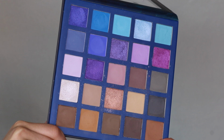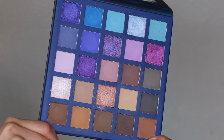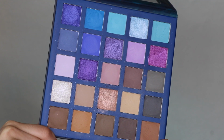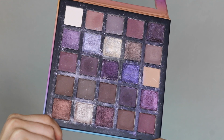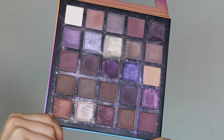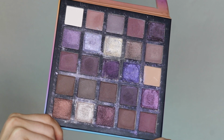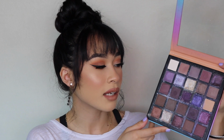I'm gonna hold up these two palettes because I have the same opinions on both of them. Now, the first one here is the Violets Are Blue. So you have half of it as a purple blue moment, and then you have half that are cool tone browns. And then also they have the Vanity palette. Mine was smashed, so I had to repress some of the shadow, so it is a little messy. And these are all cool tone browns and purples.